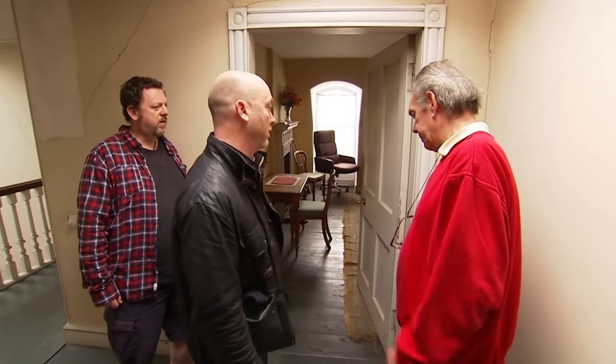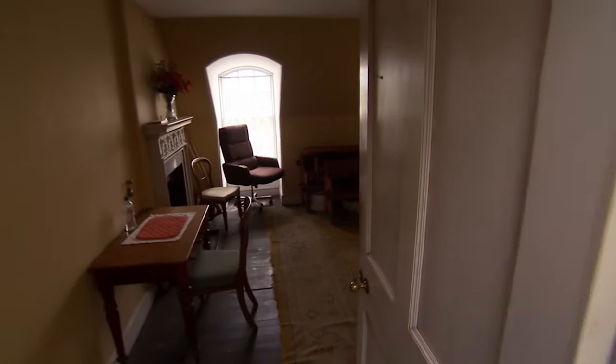No. Only females slept up here. Oh, okay. Yeah, the butler slept downstairs. We're now in the roof of the building. We're in the servants' quarters, and pretty grand servants' quarters, if I have to say so.